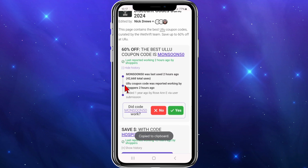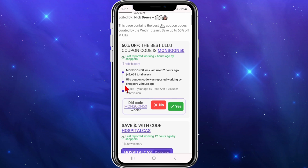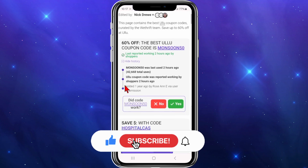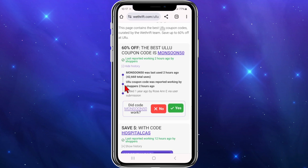So you can see it was last used 2 hours ago with a total of about 43,000 total uses. And Ullu coupon code was reported working by shoppers 2 hours ago. So it gives you some good stats about these codes as well. So once you copy this code, paste this code at the checkout section of the Ullu app to activate your 60% off.